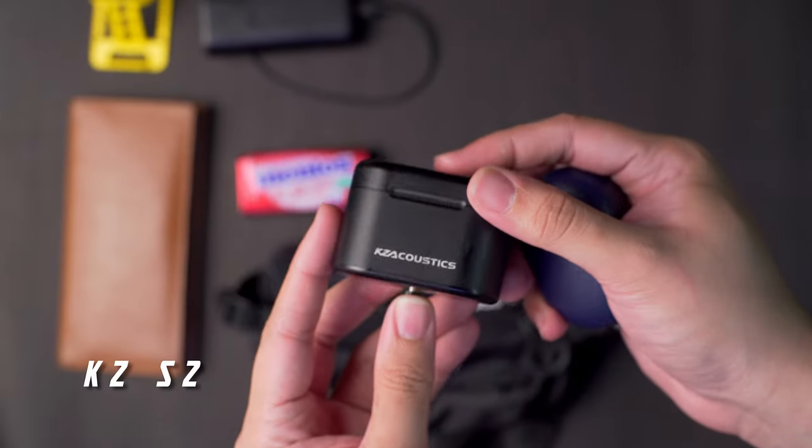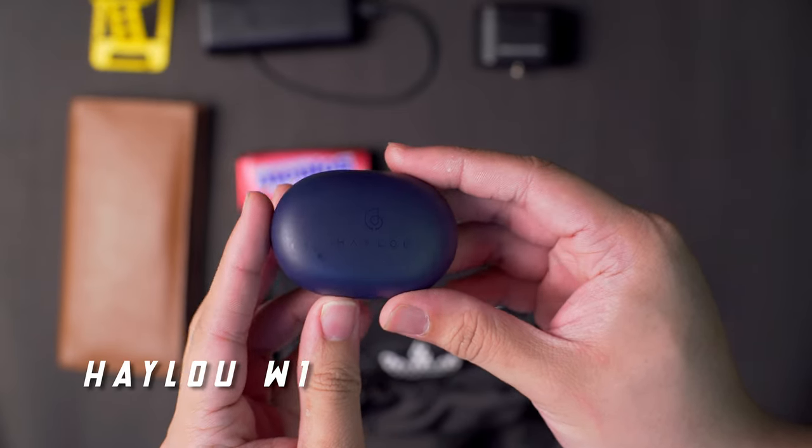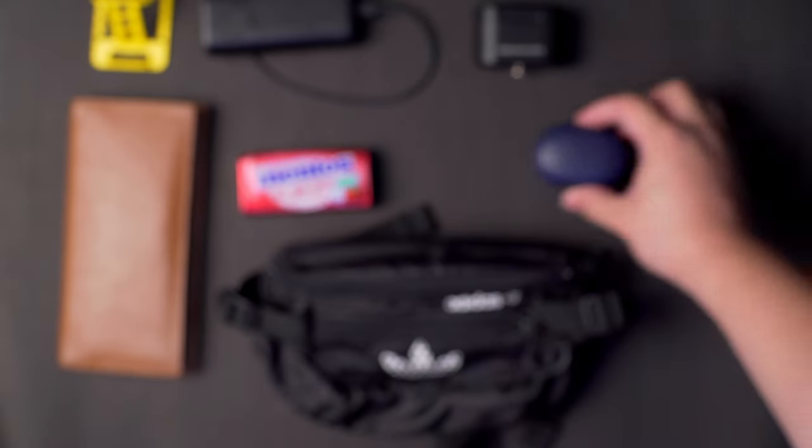Next thing that I have in my bag is my wireless earphones. I never leave my house without any wireless earphones. But I have these KZ Acoustics earphones and these Heylu. I like the Heylus as a daily. And then I like the KZ Acoustics for my music. So if I want to listen to music, I listen to these. And these are my daily ones because the controls on these are a lot better than these ones. So yeah, that's the difference. I bring at least one of those when I go out.